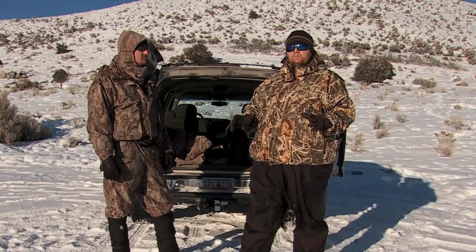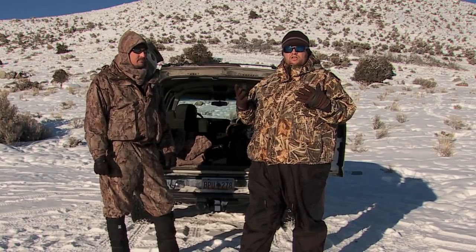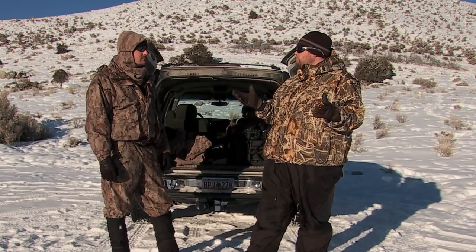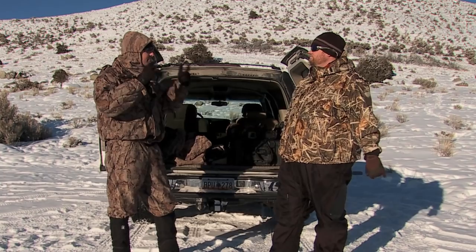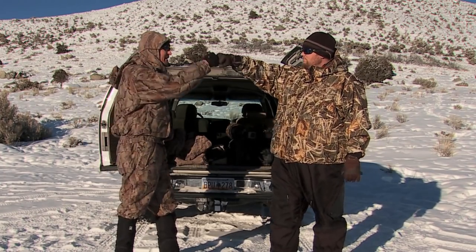Eyewear. If you spend several days in this sort of environment with that snow reflecting light back into your eyes, you can cause snow blindness, which will basically just shut down your trip. Right, absolutely. Well, I tell you, I think we're prepared. We got snow, we got cold weather, and animals on the move. I think we're ready to do it. Let's get out of here.